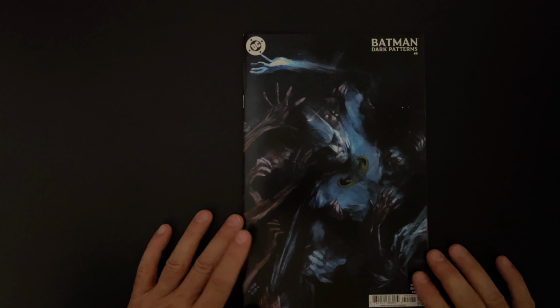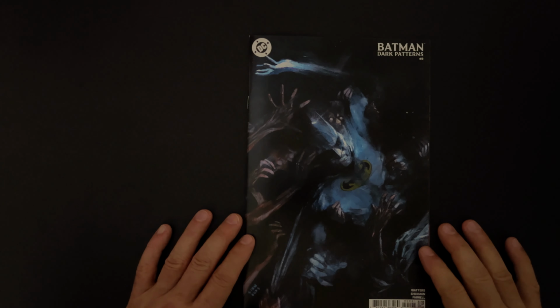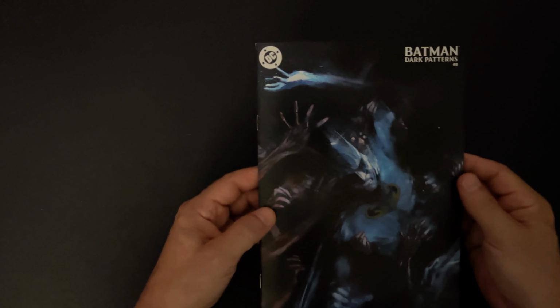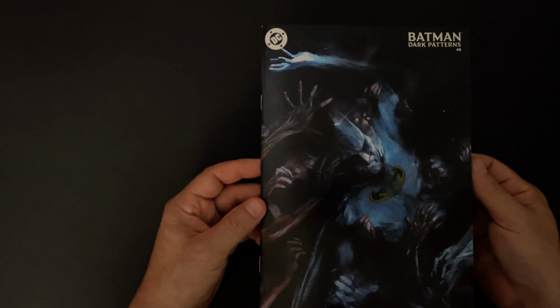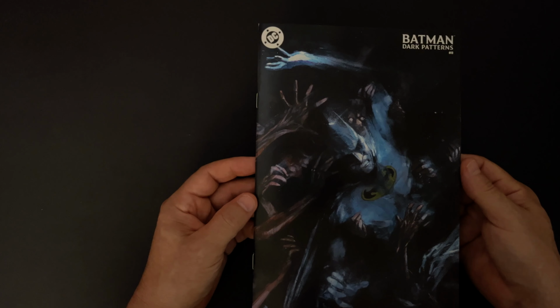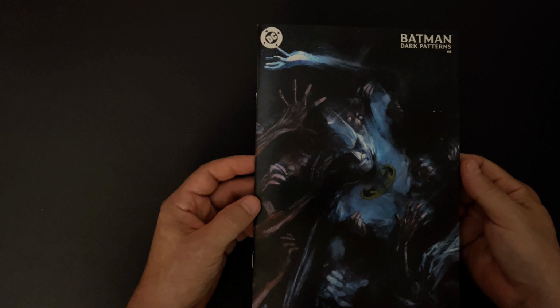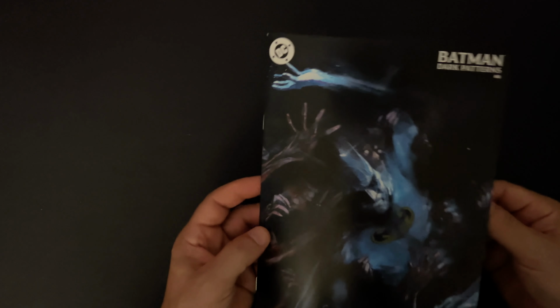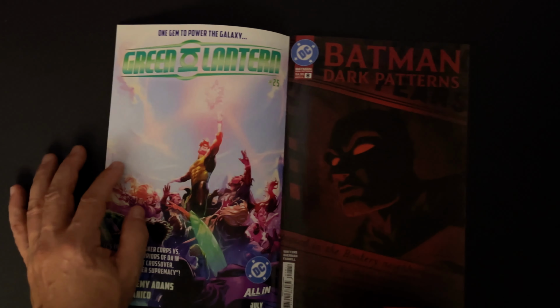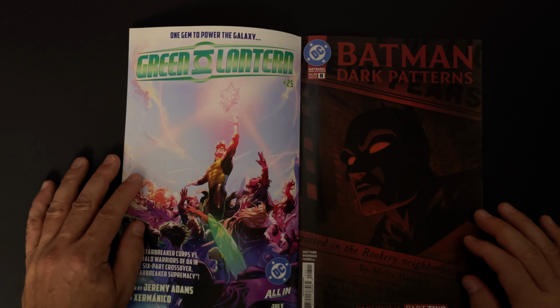That's my book, Dark Patterns. I love it. I know other people love it. Love the sharings, what it's all about. But issue 8, this is a variant cover. I really dug this variant cover, showing all the hands grasping at Batman. It really reflects some of what's going on in the book because Batman is starting to get tired. He's very driven and it's starting to wear down on him.